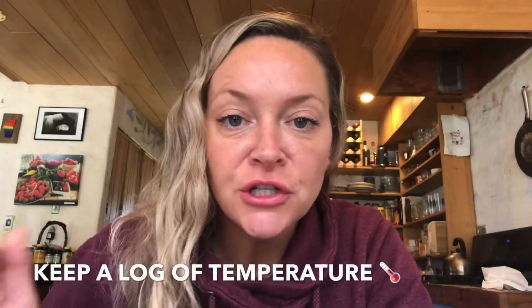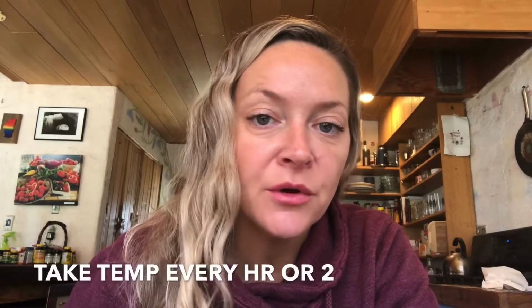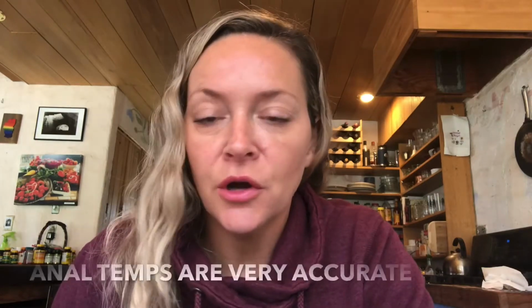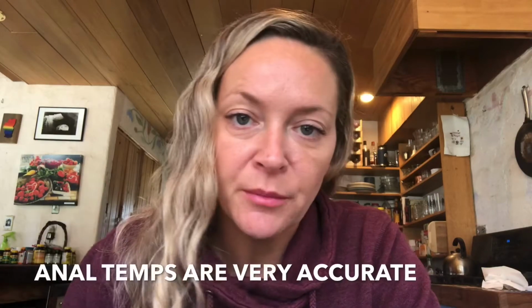Keep a log of your temperature. Take your temp every hour or 2 hours. If it's under the tongue, don't talk. Wait 10 minutes if you've had something to drink. You can also get an accurate temp rectally, but don't put it back in your mouth. Tylenol and tepid baths will help control your temperature.